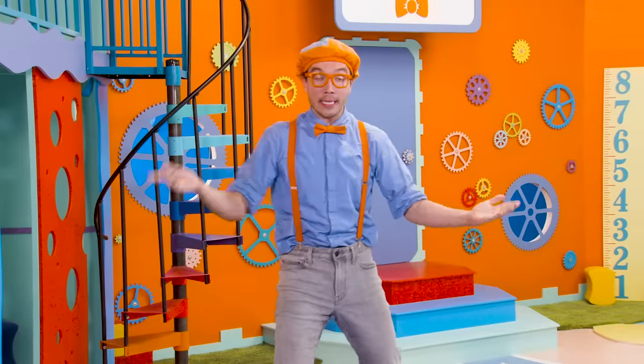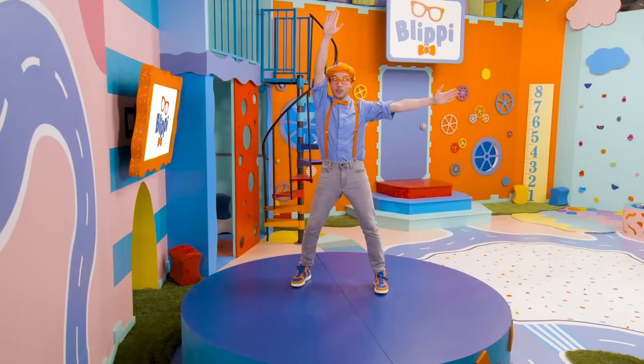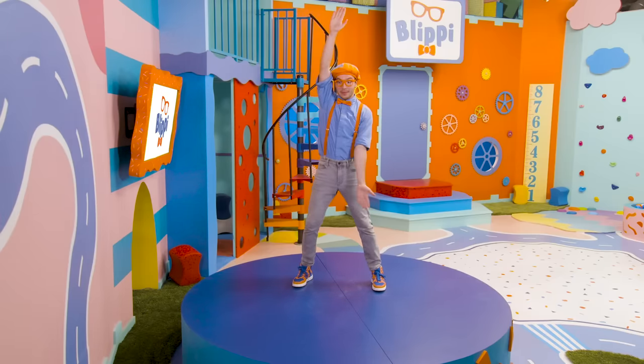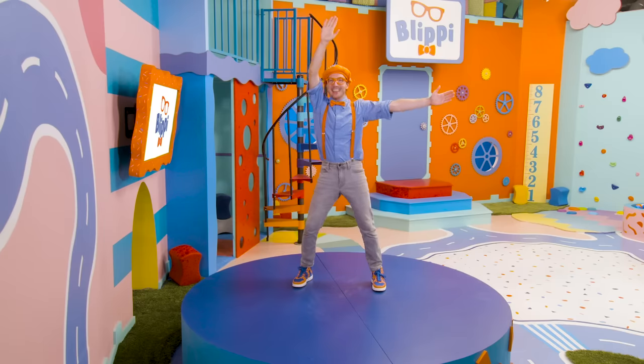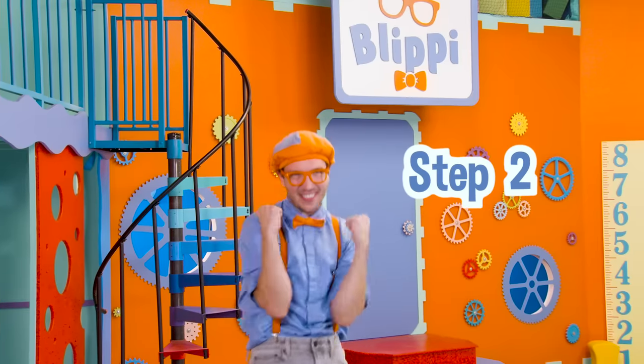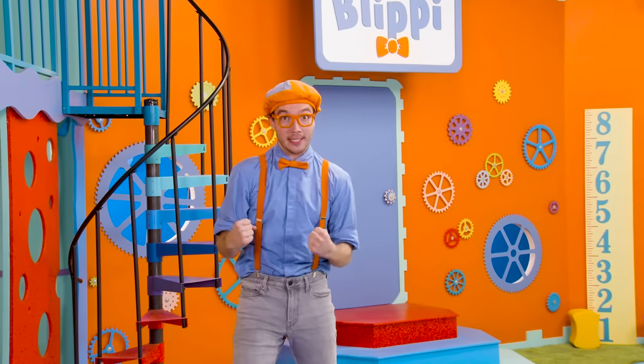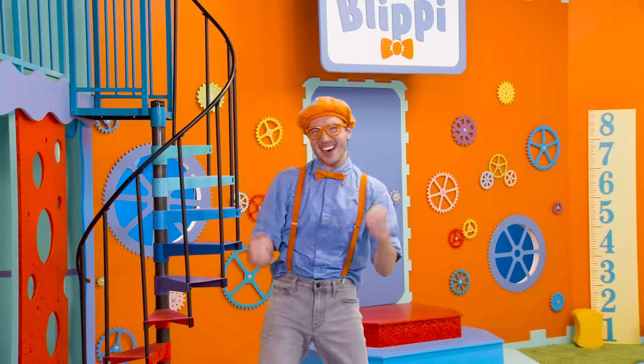Yeah! Okay, step one, we're gonna make our hands like this. 3 o'clock. We'll move them to 6 o'clock. Then back to 3 o'clock. And then to 9 o'clock. Woo! And step number two is have lots of fun and be really silly. I'm so excited to dance together. Let's go!